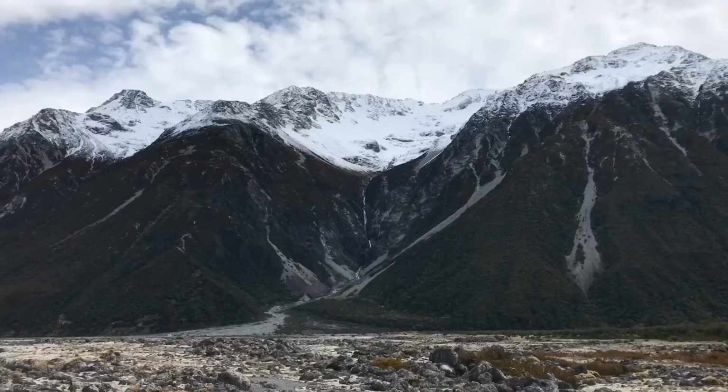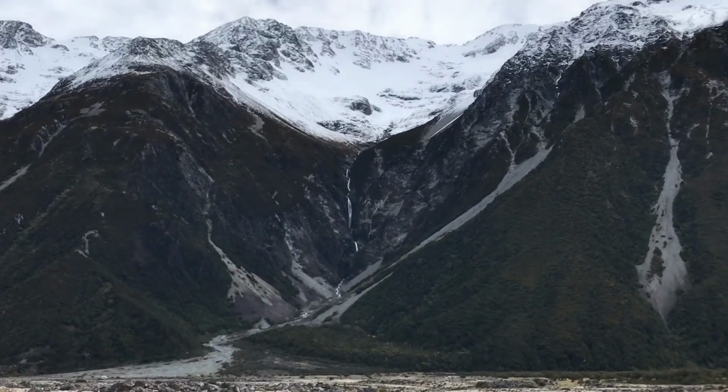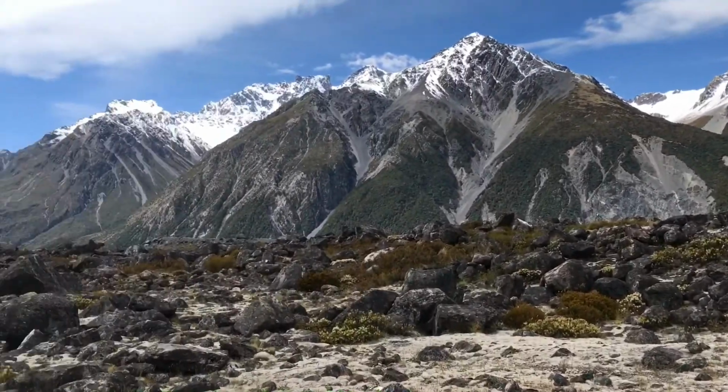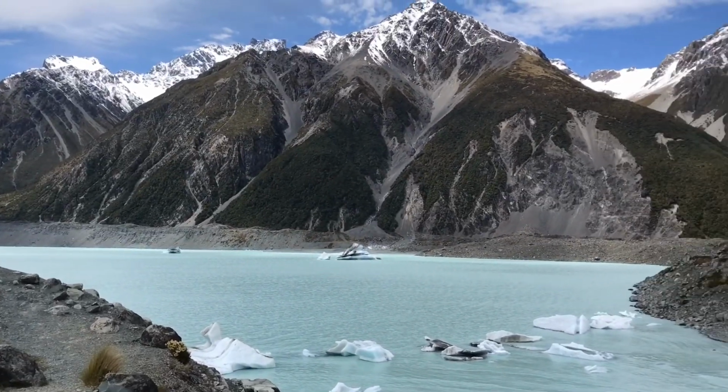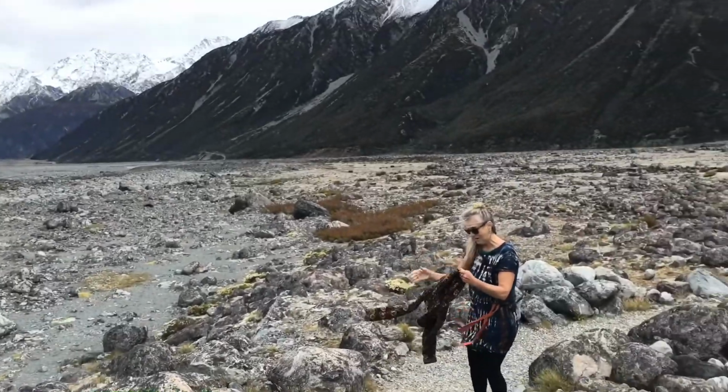We took two separate trails. The first arrived at the lake. It was full of icebergs and Mum was excited as this was the first time she'd seen icebergs or a glacier in her life. What do you think, Reese?